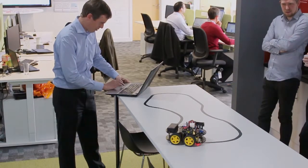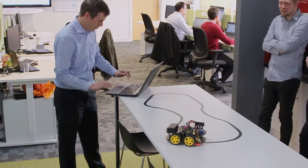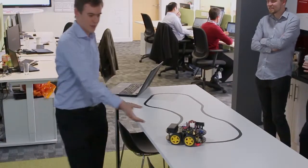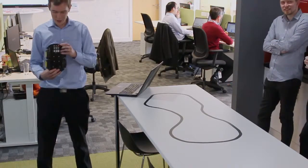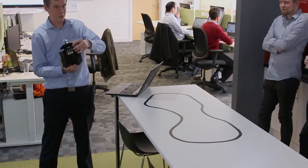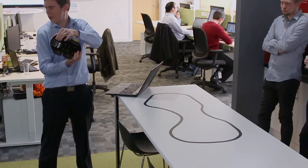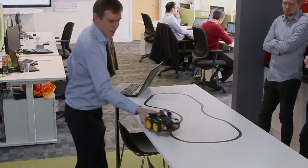Right, I've just got a few slides to talk you through. This is the basic algorithm that the software came with. We've got 3 line sensors. If this sensor is over the line, then it turns hard left, so it just rotates. If that sensor is over the line, it just rotates that way. Otherwise, it goes straight on. So that's the basic algorithm to try and beat.